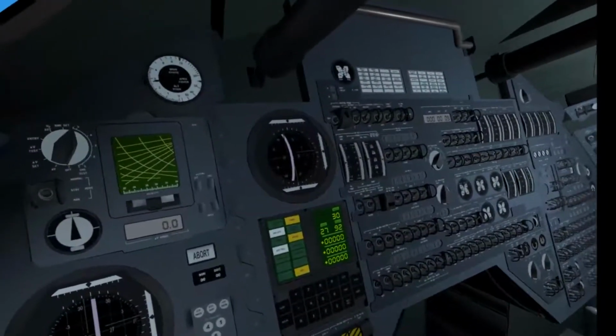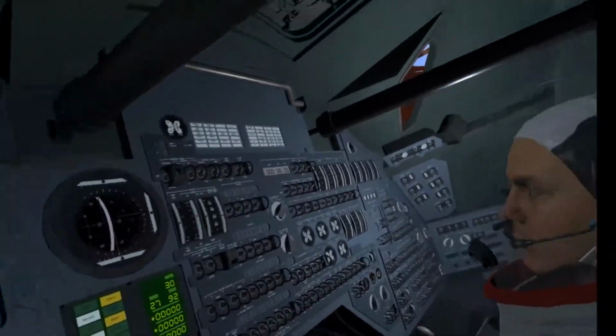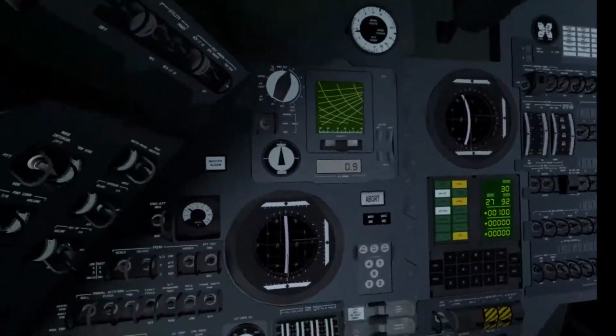So you have 10, 9, 8, 7, 6, 5, 4, 3, 2, and 1. So we have a lift off, yes.